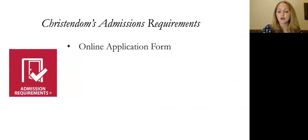The application form has been separated from the application essay this year. So this is another change from previous years. We actually separated them so that the form is something you could turn in even sooner, even easier to fill out. It's just going to be some personal, parent, school information, and then we want to know about your extracurricular activities too. But that is now, like I said, separate from the essay.